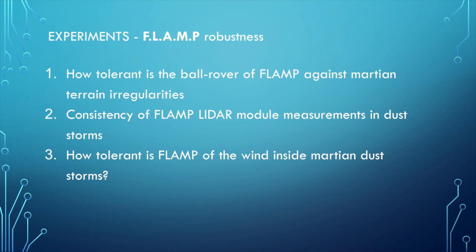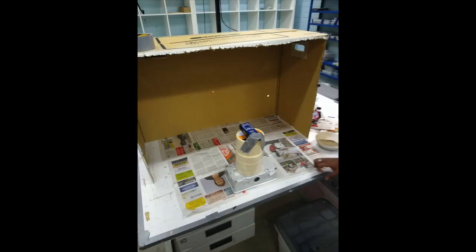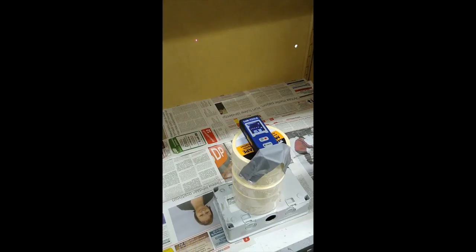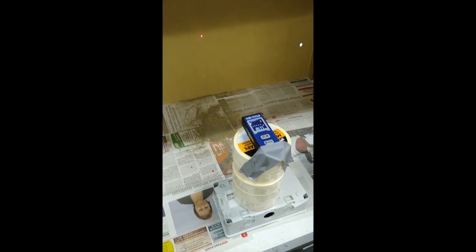The second experiment we did referred to the consistency of the FLAMP LiDAR module measurements in dust storms, and in order to test this, we used a laser distance module, which we used to take some measurements after we poured sand in front of it, and we concluded that the LiDAR would not be enough to produce the in-depth mapping if a sandstorm were to occur.